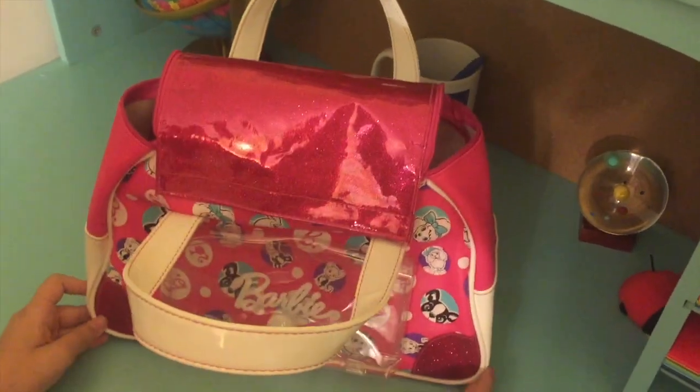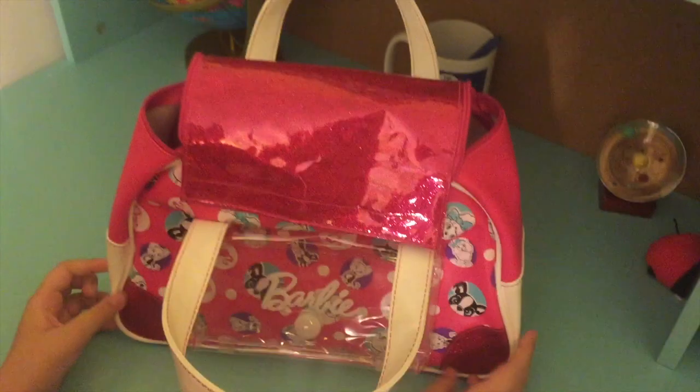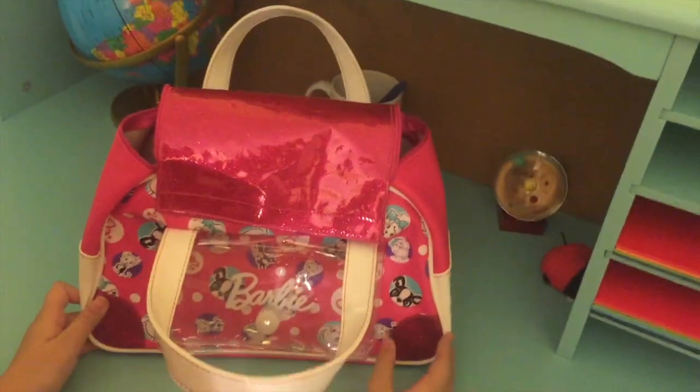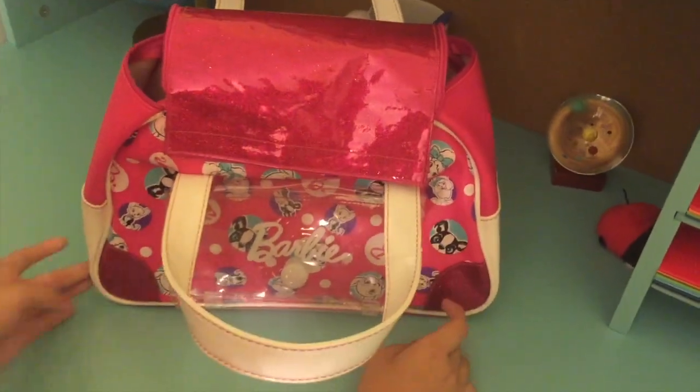Guys, so we are home and it is time for the mystery bag. So if you didn't know, at the end of every one of my Christmas countdown videos, Noah will be putting something random inside this bag. So I don't know what it is. You guys don't know what it is. So let's go ahead and see what's inside of it today.